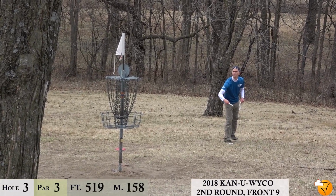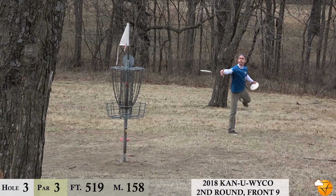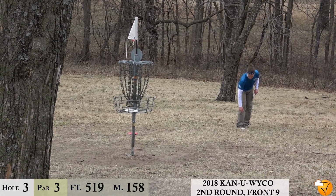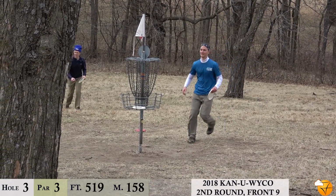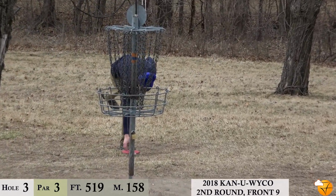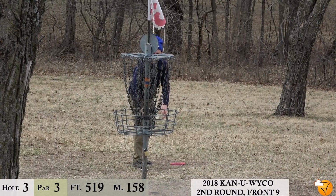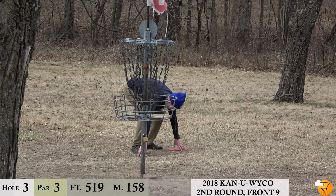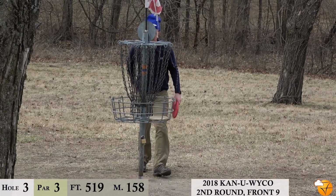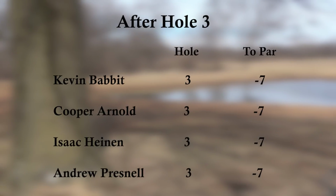Looks like this group has their 20-foot putts dialed in, and it's looking like that one had a little suspenseful moment for the third hole in a row. We have a star frame. Star frame is when everybody gets the same score on a hole. So we're 3 for 3.